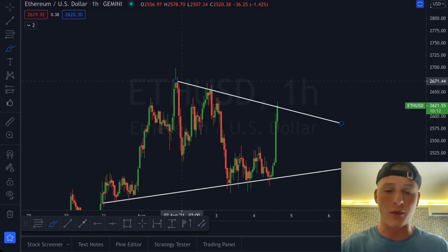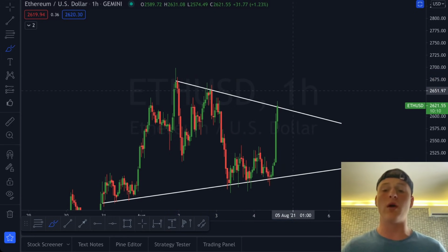So it really depends on how we close this next 1-hourly candle. You guys will already be seeing it, since once the video is live, I expect this candle has just closed. It will be amazing if you do your own analysis on it as well.